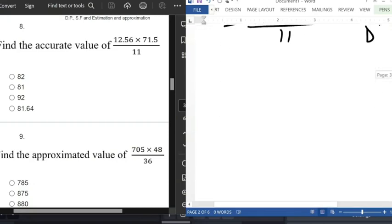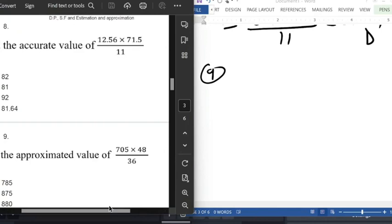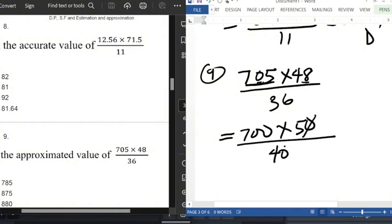All right. So move to question 9. This question 9 asks us to find the approximate value of this. So we're going to approximate 0.75 times 48 divided by 36. What you're expected to do is to round each of them to one significant figure. Rounding this one to one significant figure will give us 700, because this 0 is less than 5. Then 48 becomes 50, because 8 is more than 5, so add 1 to 4, while this one will also be 40.